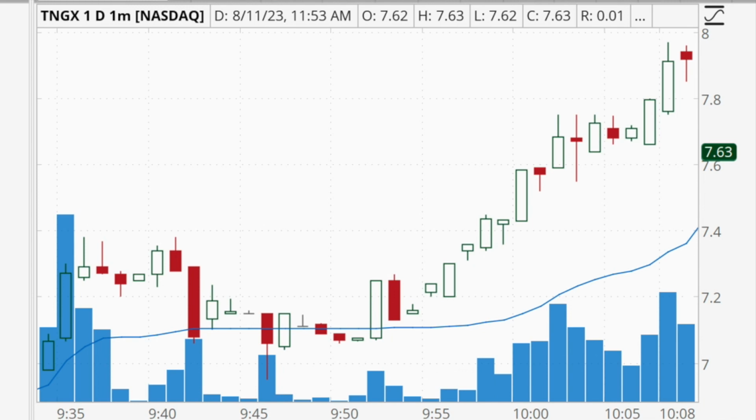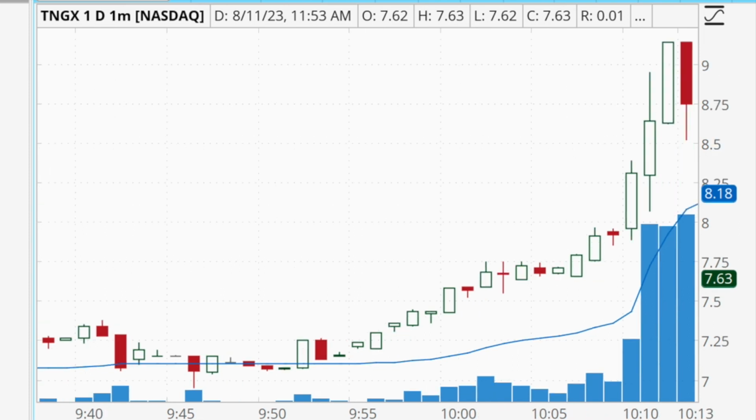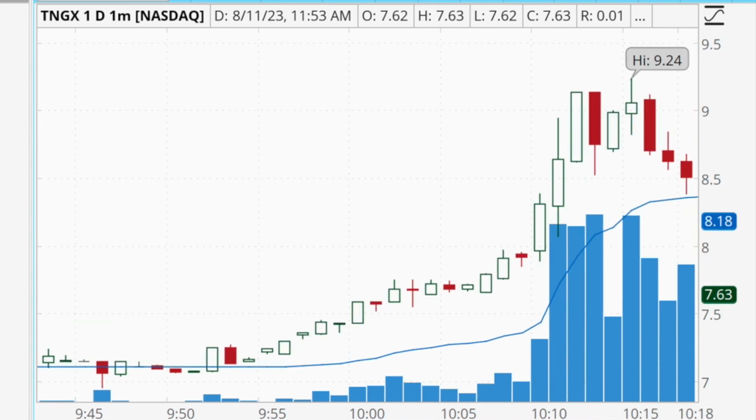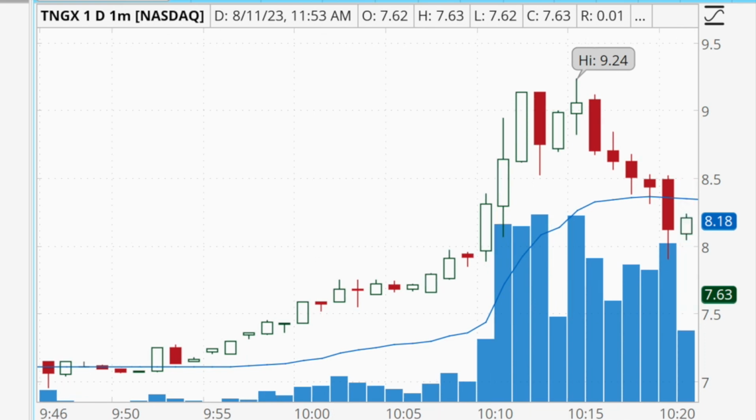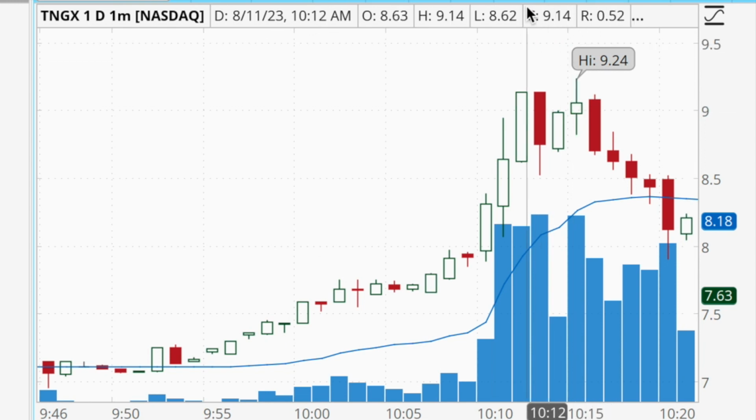But it was able to break through, continue climbing higher and higher. And then once it started to push through $8, volume finally started to pick up. I locked in the rest of my profits, technically a bit too early, in the $8.40 area. It spiked up and hit a high of $9.24 and has been fading back down ever since.